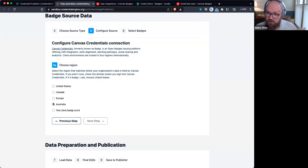Your organization probably knows which of these data centers your badge system is located in. If you aren't sure, it's probably the United States one, but if you're calling in from Europe, you probably had your team set up your account in Europe. So just make sure you choose the right one.